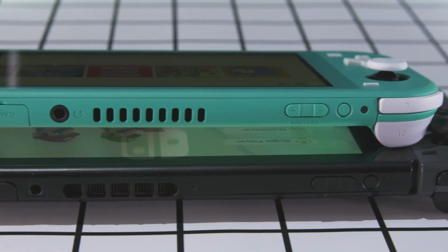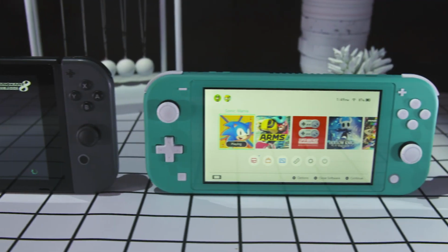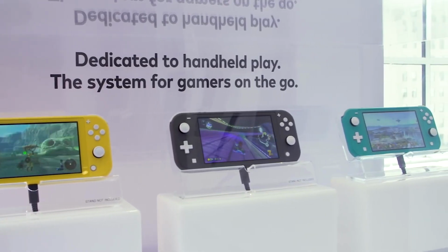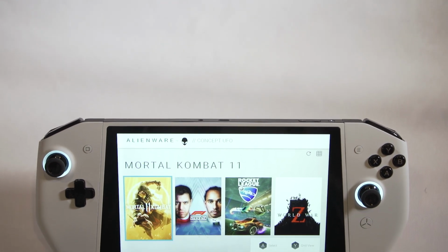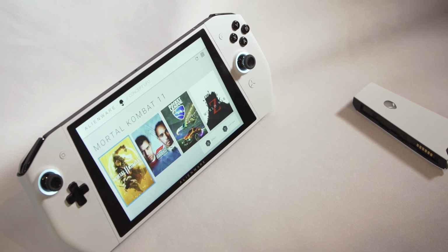This is something Nintendo learned with the Switch Lite. The original Switch is a very convenient, nice system, but I've always found it a bit hard to hold for a long period. This one is even bigger. And I've talked to Dell, and they're really thinking about different sizes and things like that. So a lot of this is up in the air.